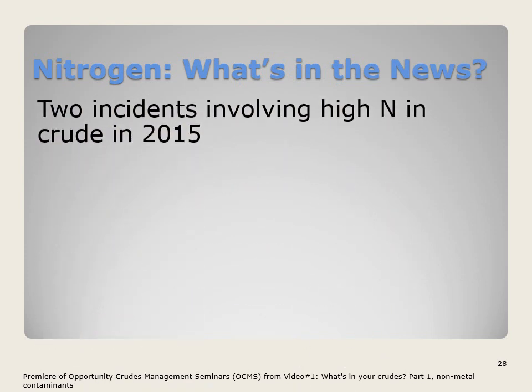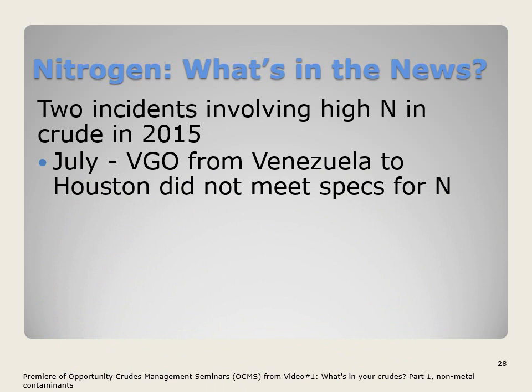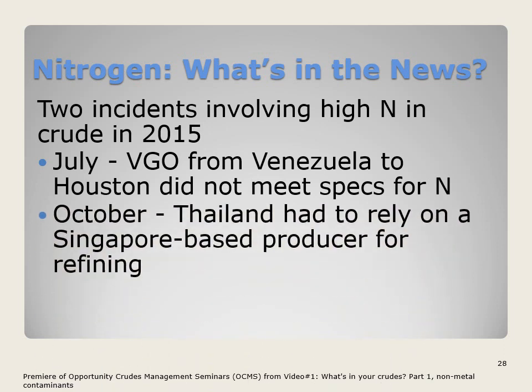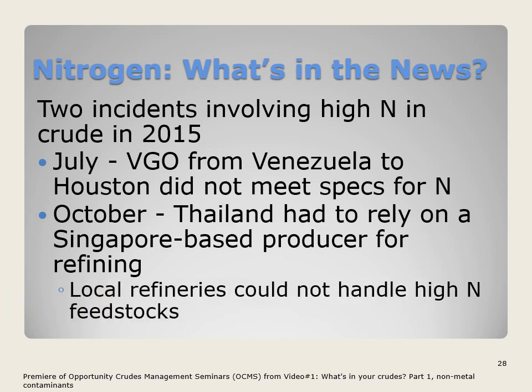In 2015, there were two notable incidents in which high nitrogen content in crude or crude fractions caused problems for refiners. In July, vacuum gas oil from Venezuela did not meet nitrogen limits for its destination in Houston. In October, Thailand had to rely on an oil company from Singapore for refining because their local refineries could not handle high nitrogen feedstocks.